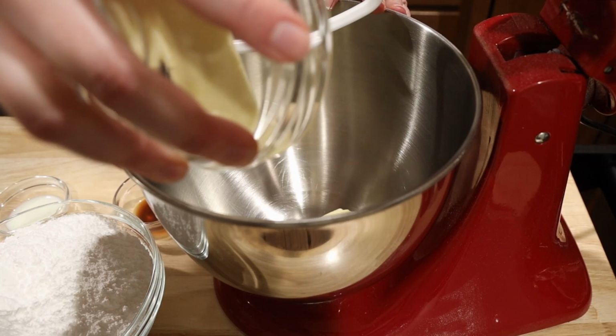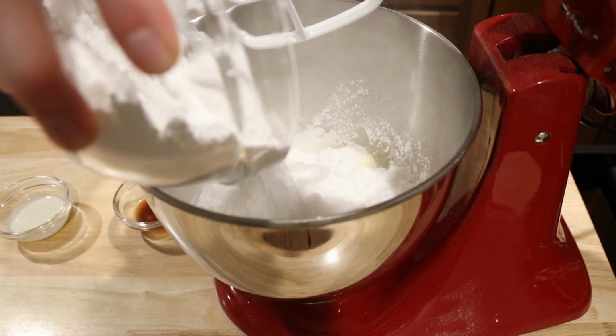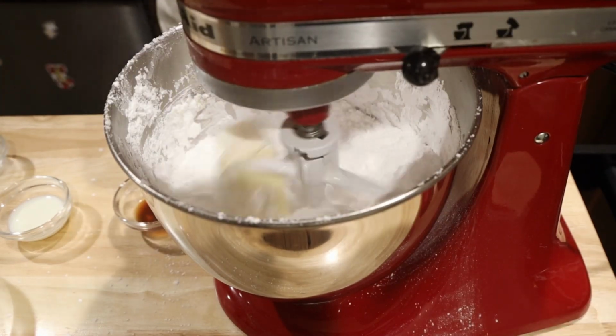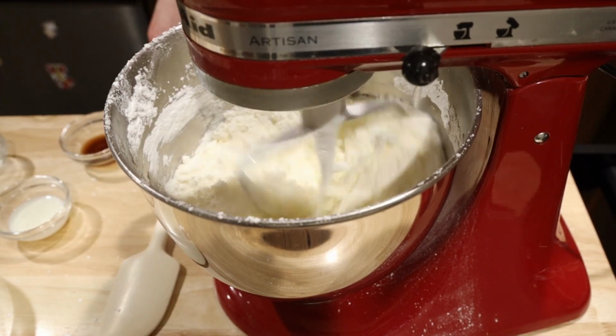For the icing, add 2 sticks of softened unsalted butter and 4 cups of powdered sugar into a mixing bowl with the paddle attachment. Mix on medium speed until it starts to come together, and you'll be able to tell because all of a sudden it'll start clumping together and look like frosting.